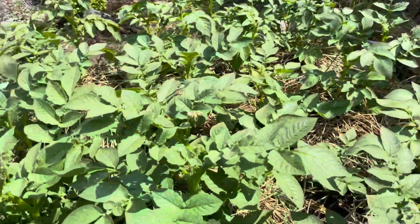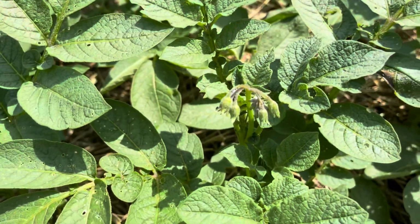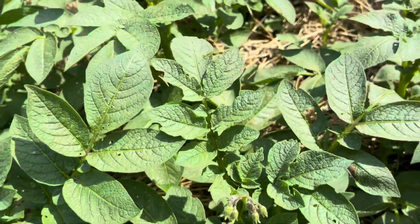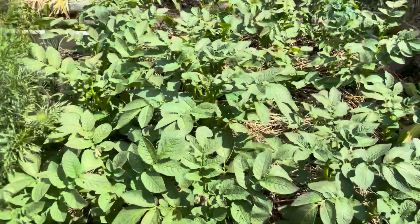Potatoes are actually doing really well. The flowers are starting to show, so be a couple more weeks and then these should be ready to harvest, and then I'm pretty sure I'll put some carrots here afterwards.